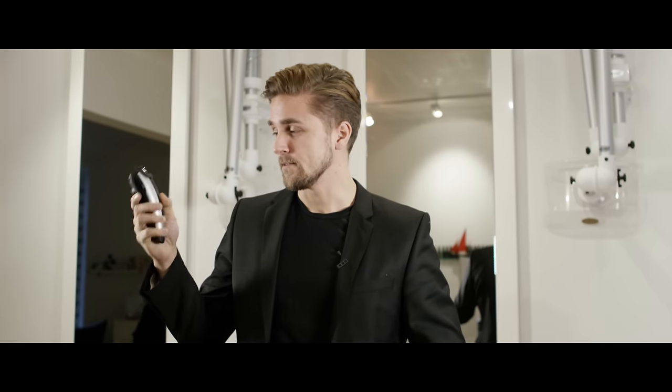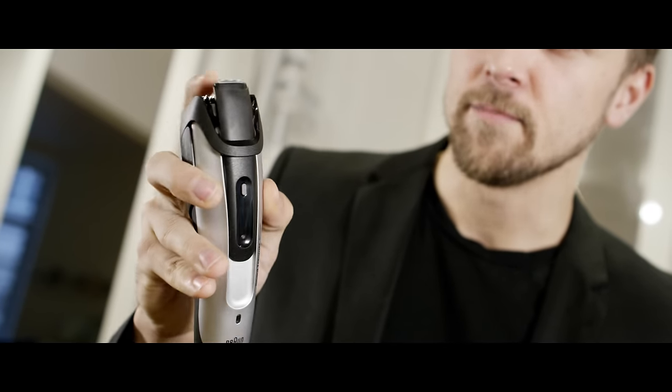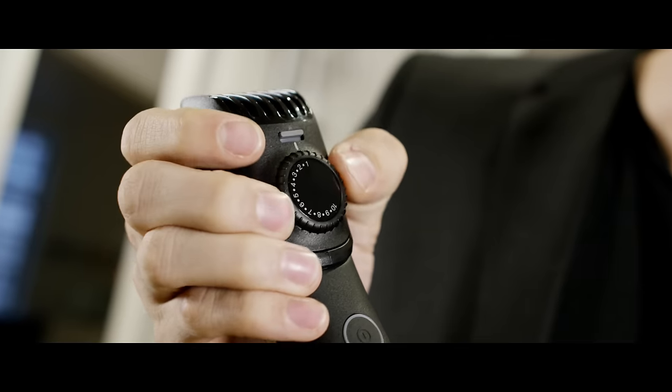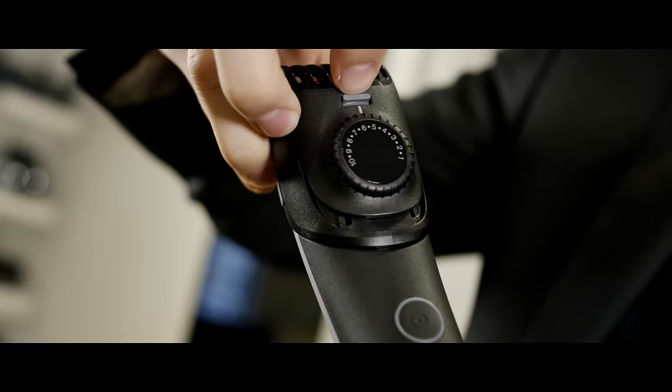I got my old razor with me, which I love, and I just got the new razor, which has a new function. The new razor has a precision blade, so you can trim details in your beard. You can adjust the length on the wheel and lock it into position.